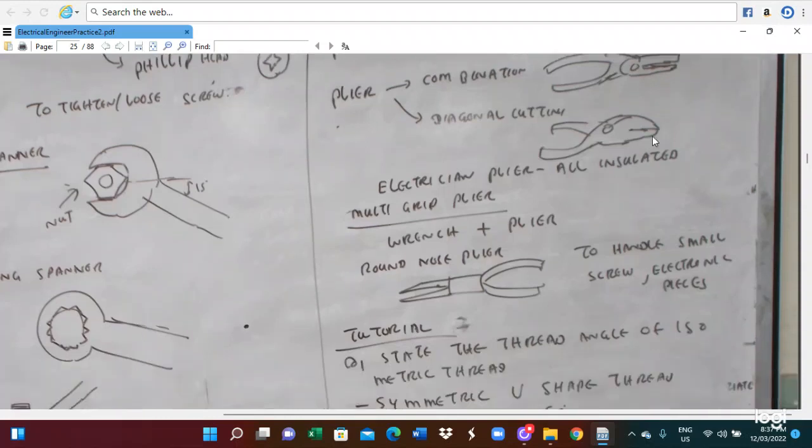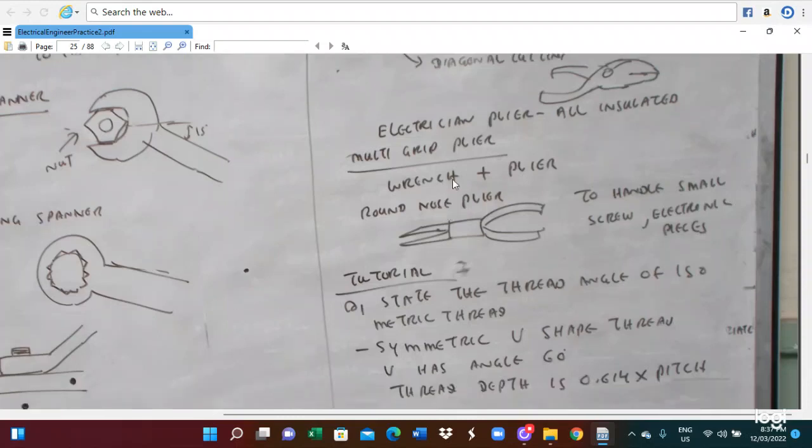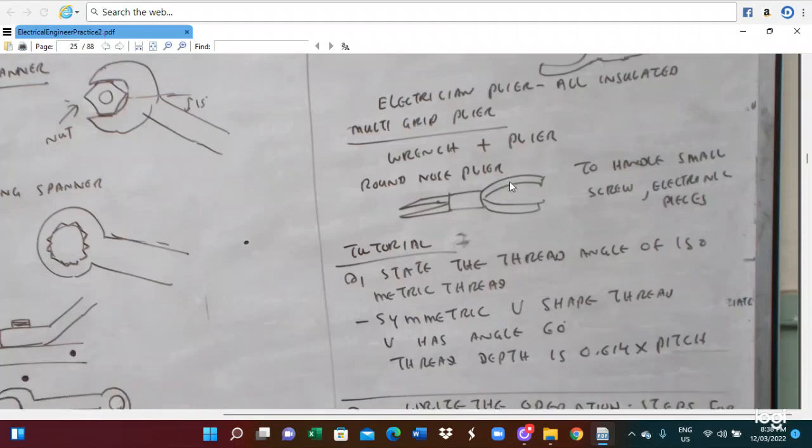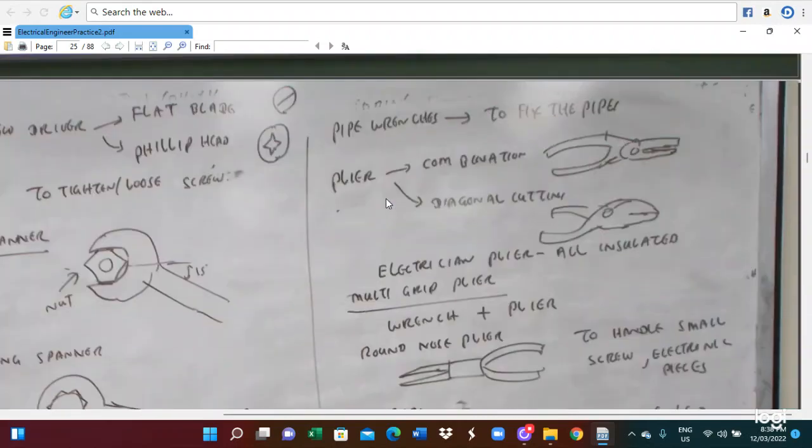And also the electrician pliers are insulated, because sometimes we have to work on the electrical power line. In this case, the insulation is a very important aspect. And also the multi-grip pliers include the wrench and the plier. Long-nose pliers are also utilized. This is a long-nose plier to handle small screws and electronic pieces. So those are the applications of the hand tools.